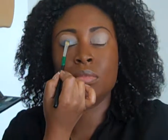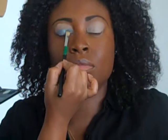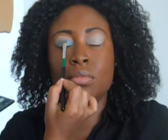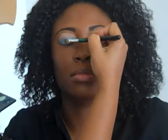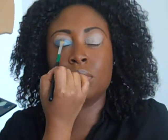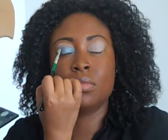Press, press, press. And this blue has a little bit of iridescent in it, so if you look at it one way, it might look a little bit like a teal. You look at it another way, it might look like an aqua. You look another way, it might look like a sea blue or even a baby blue. So it's a great blue. And we're pressing that color onto her eyelid.